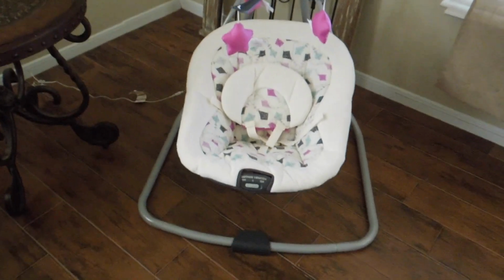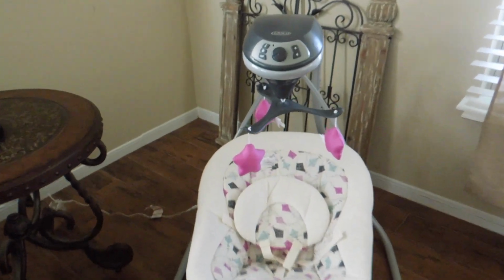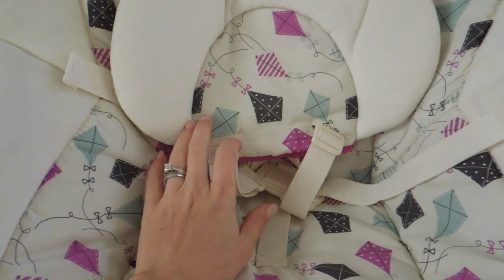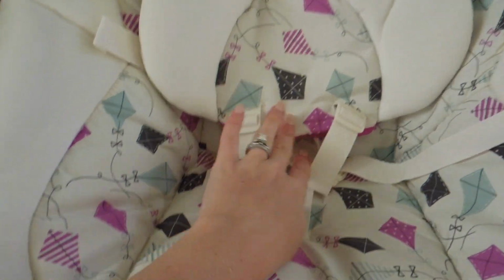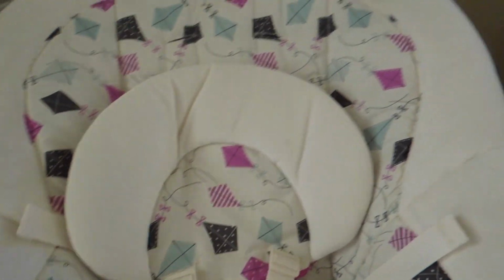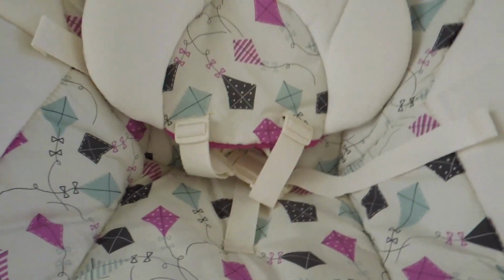So this is her swing, and I think it's so cute. When I purchased it online, I thought that the print was just a bunch of gray and purple triangles, but they're actually kites. And I think that is just so precious and so cute. So I'm so excited about her swing.